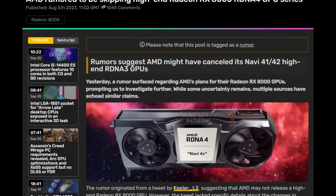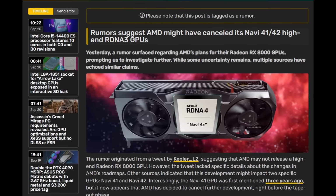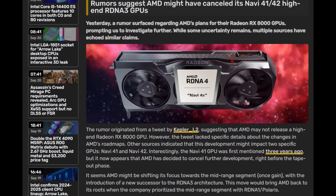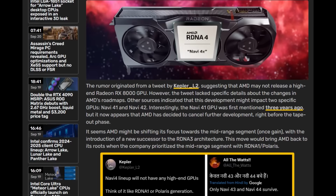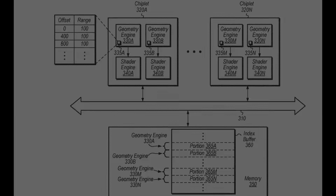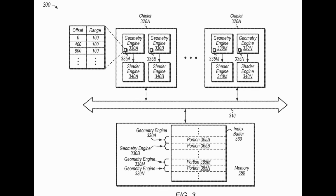Recent leaks and rumors have suggested that the high-end graphics card for the next-gen Radeon products has been cancelled, so no 8900 XTX for you. That's based on the fact that apparently there will only be N43 and N44 dies. But what if those are actually enough to make a high-end GPU? A recent AMD patent shows how an 8900 XTX could still be a reality.